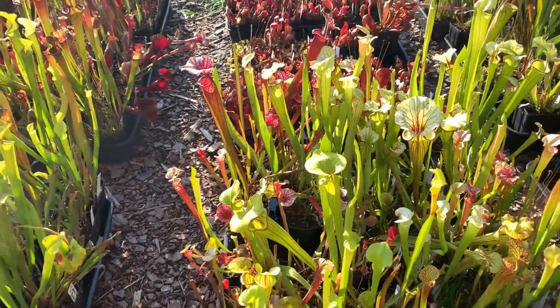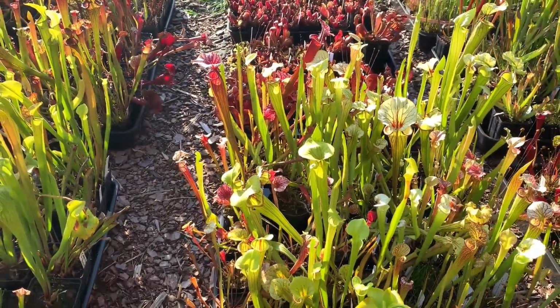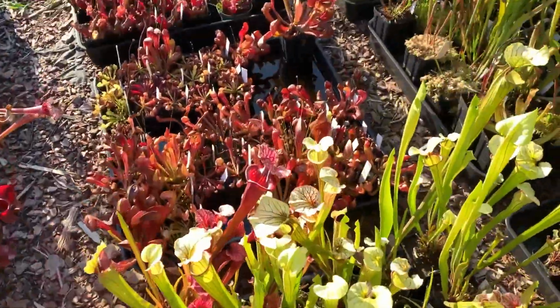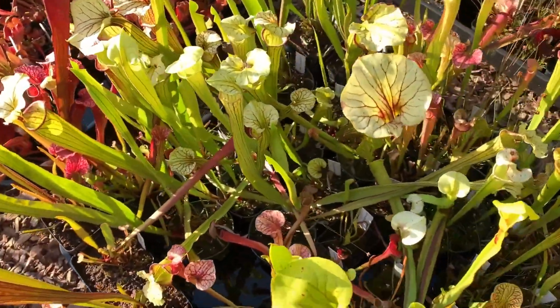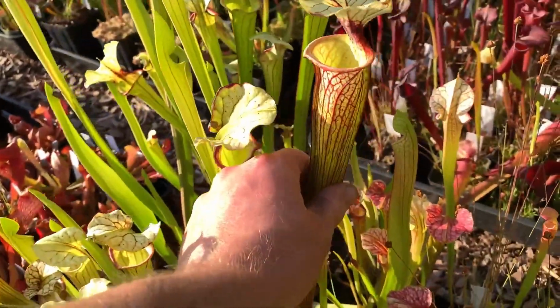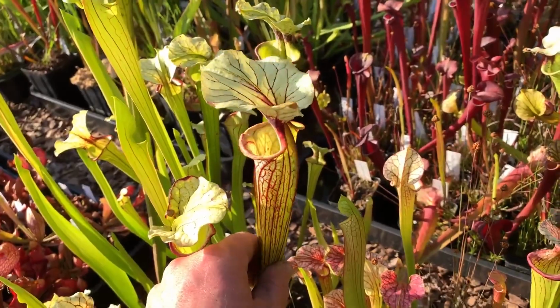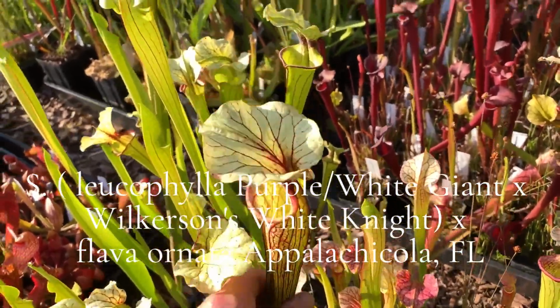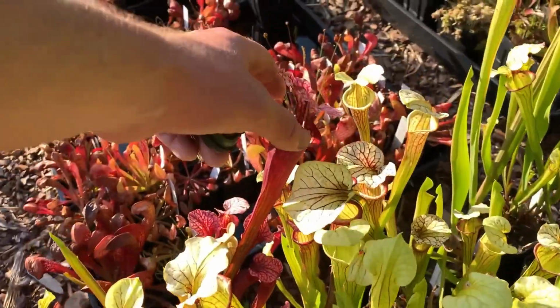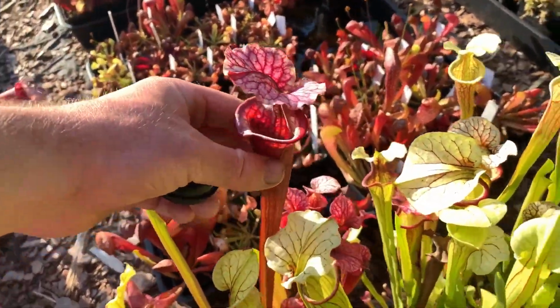Here's another good trait right over here. Always got to be careful not to step on anything, but you can see that's a pretty nice clone right there. It's a Complex Moriae from Olivier Brice over in France. Seed I got from him, I think, in 2018. And so these are all siblings.